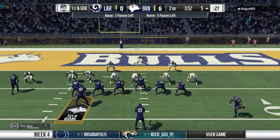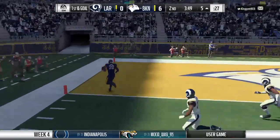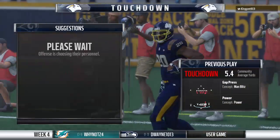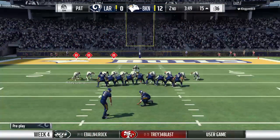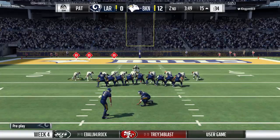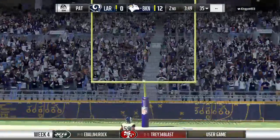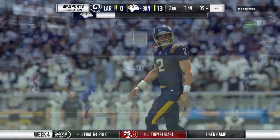Now a handoff as they run left side, and he is into the end zone for a touchdown. A great play there with his first career NFL touchdown, and his guys are going to add on to their lead. And that moment we just saw, always so special for any rookie, the first touchdown of his career.